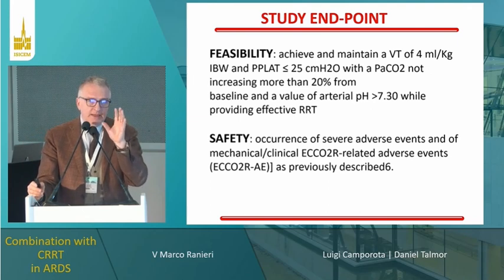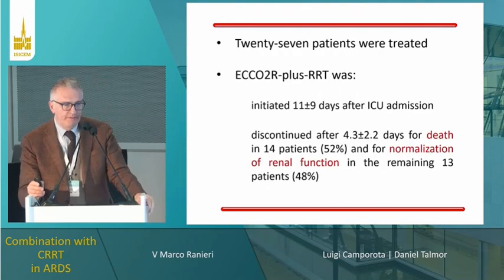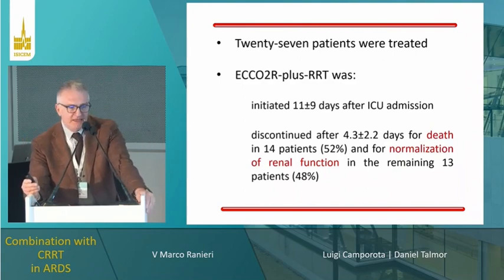Of course, in terms of feasibility, we always look at the fact that we were able to provide an effective renal replacement therapy regardless of the use of CO2 removal. So the study included 27 patients. ECCO2R plus renal replacement therapy was initiated about 11 plus or minus 9 days after ICU admission and lasted for about 4 to 6 days.